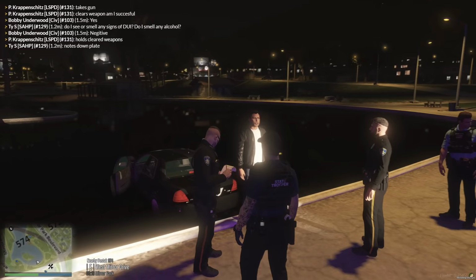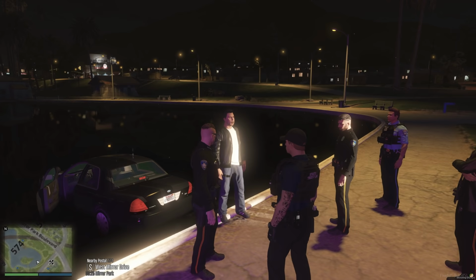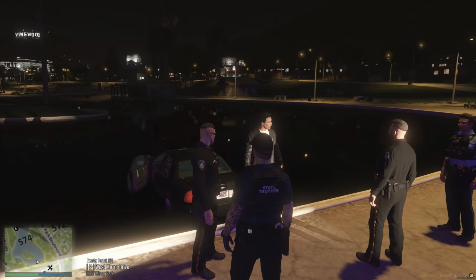Okay, let's go up to the blue car up here near the street, okay? I want you to just lay on the ground. I want to get you looked at, check your eyes really quick, make sure you don't have a concussion. Do you remember your name? Bobby? Okay, do you remember your last name? Yeah, Underwood. Bobby Underwood, okay.